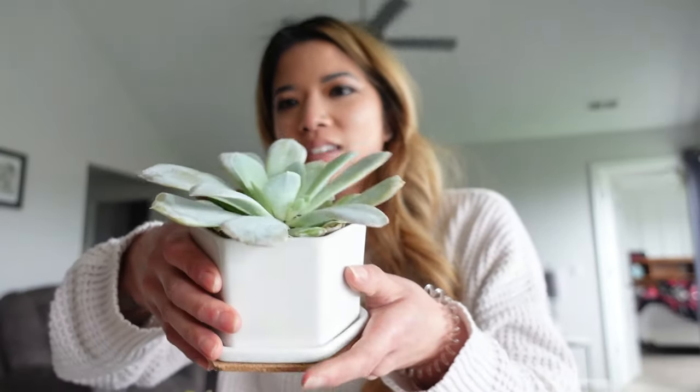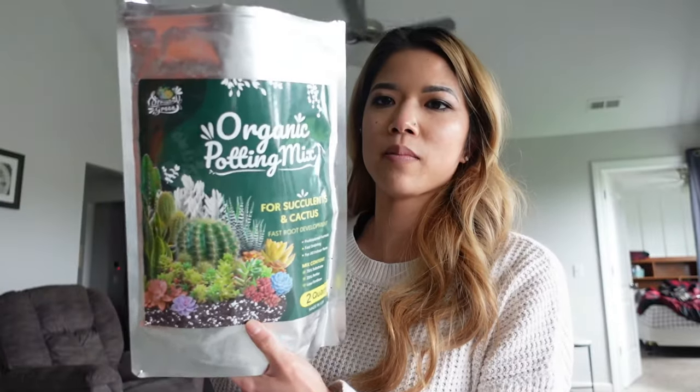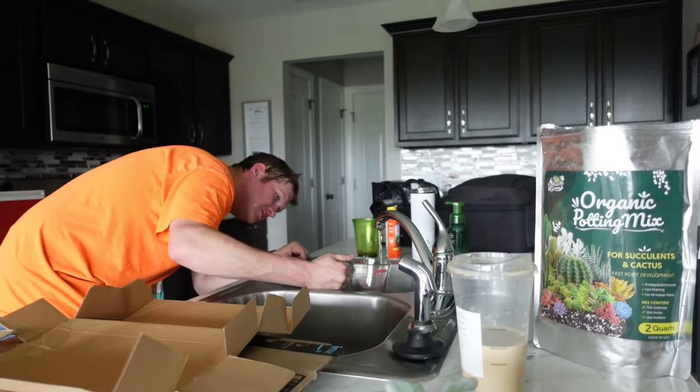So I have this guy right here. Then I still need to add more dirt to the other ones, but then I have this, and then this is the other one here. But yeah, I just got these planters off of Amazon. I bought some organic potting mix, and then right now my husband is trying to figure out how to fill up the little cactus food. I don't know, but it stinks. I know, it smells really bad.